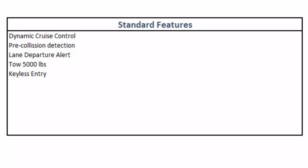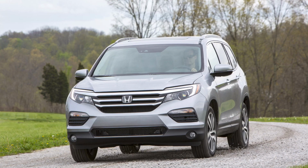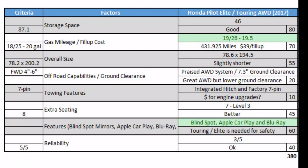In addition to the fact that we usually never buy brand new vehicles and usually buy one that's a few years old, these features were very important to us to provide convenience and safety to driving the vehicle. We needed to get the Elite or Touring version of the Honda Pilot in order to get some of the convenience features that we wanted, and we definitely needed the all-wheel drive version. It did really well on gas mileage and convenience features with blind spot, Apple CarPlay, and Blu-ray. It also had an integrated hitch and factory 7-pin, which was nice. It came in with a score of 380.